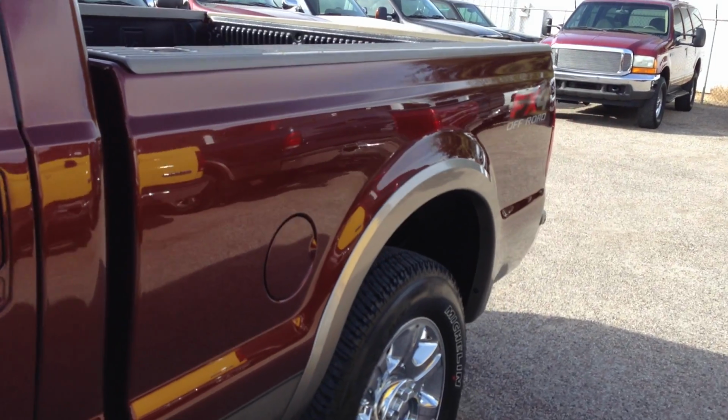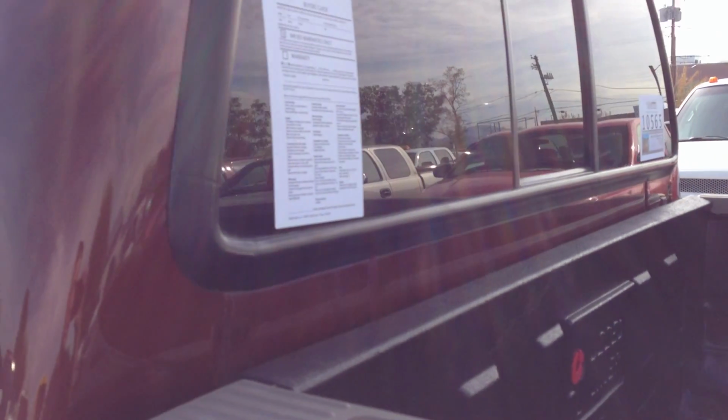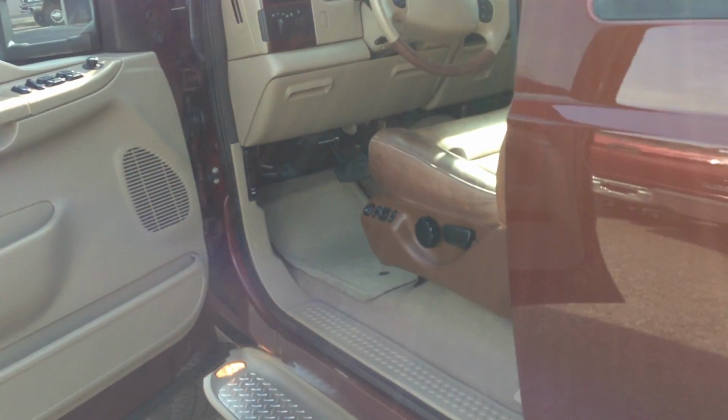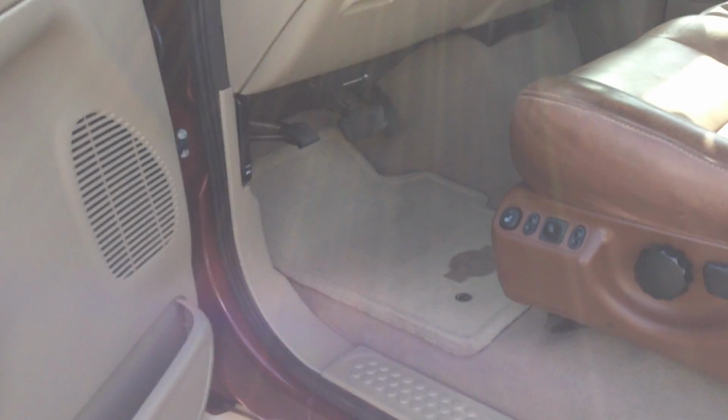Driver doors, driver bedside, and the back of the cab around the window. From our experience, that means that someone probably backed into a tree or a bush on the driver's side. Anyhow, let me open up this door for you. The back seat is unbelievable. I don't think anyone's ever been in this back seat.